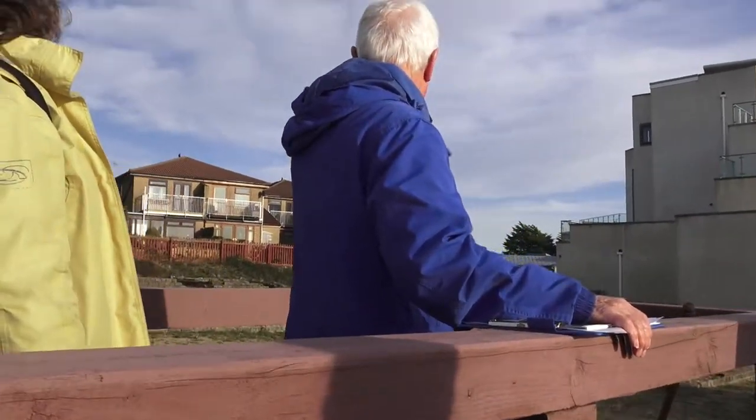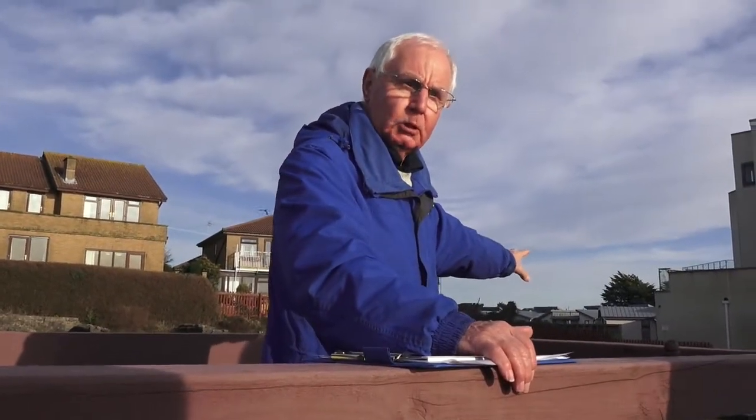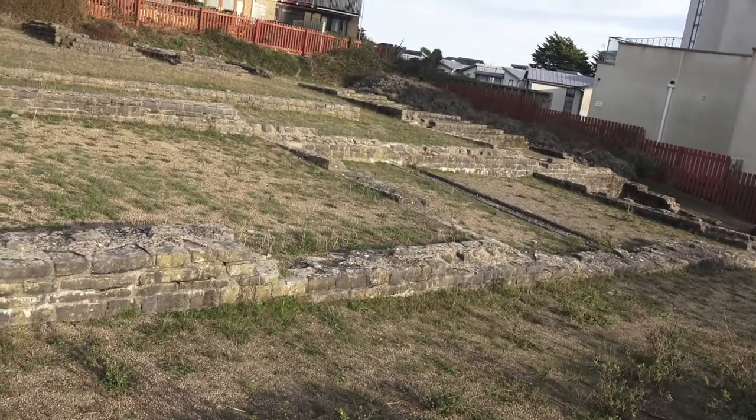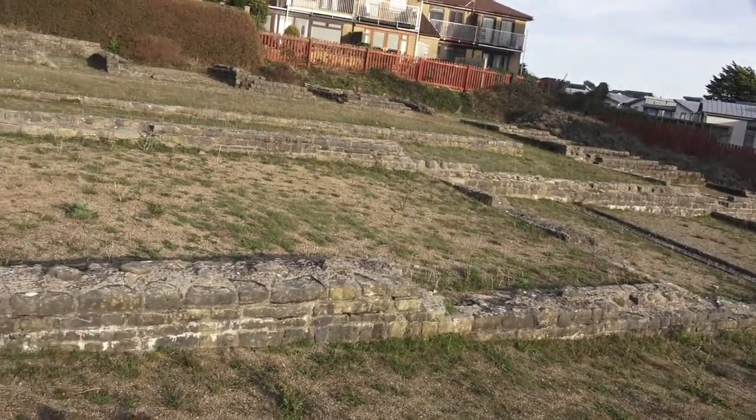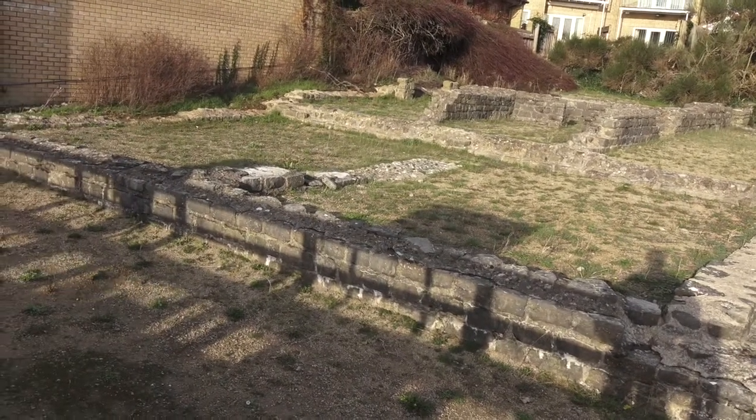He found a bit of a wall. So we thought, hang on, this is not normal, this is something special. So this is the year 70 to the year 220. When it was discovered, they thought, well, what can it be? Naval base. Oh, they were all excited. It was a Roman naval base.